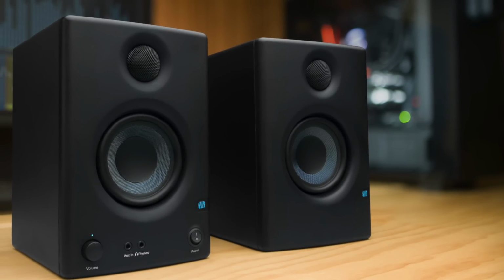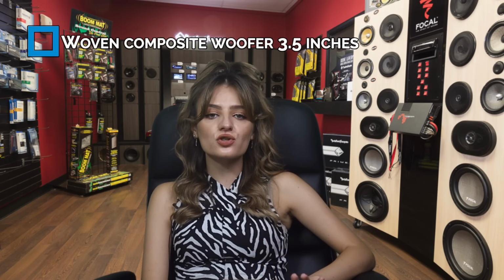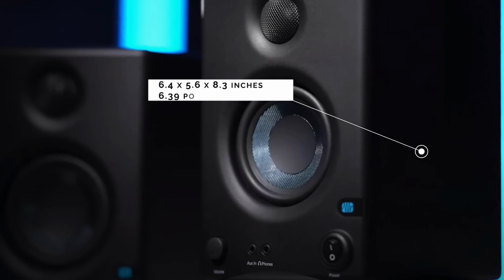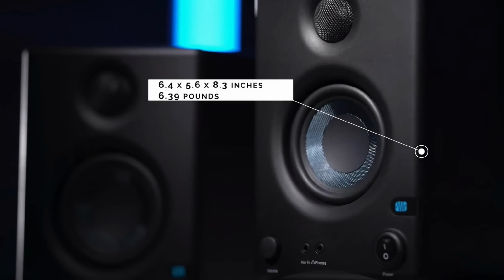Design-wise, the speakers are very good looking. They come in a black matte finish, and they are two-way speakers. They feature a woven composite woofer, which is 3.5 inches, and an ultra-low bass silk dome tweeter, which is 1 inch. The measurements of this speaker in general are 6.4 by 5.6 by 8.3 inches, and the weight is 6.39 pounds each. They could be considered the ideal choice for smaller places.